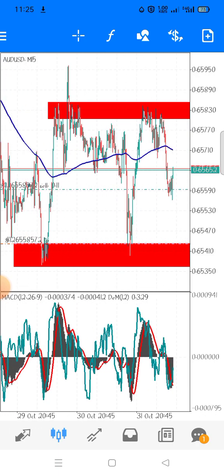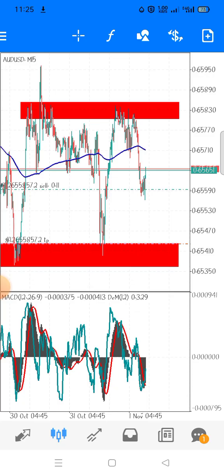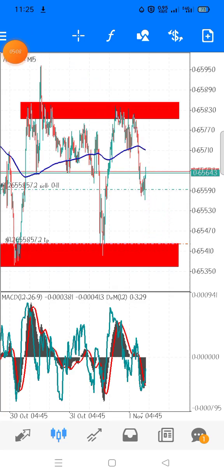You can see how I draw my lines. This is my support zone, and this is my resistance zone or resistance level. When the market reaches here, it bounces back. Right now, this is the 15 minutes time frame. I entered this trade. I wanted to enter here, then I fell asleep. By the time I woke up, the market was already here, so I had to enter. And I know that even if it goes there, it will still come back here.